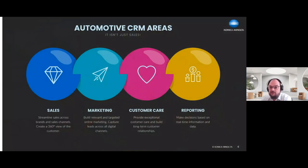Automotive CRM is not just a sales tool. It includes modules like marketing, which utilize data from sales for advanced segmentation and creating customer journeys, defining exactly what happened and where. Then there's the customer service and customer care module where you can handle complaints and see direct ties to service transactions, providing immediate understanding of why a customer might be calling with a complaint.